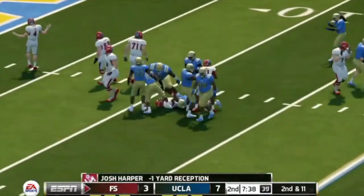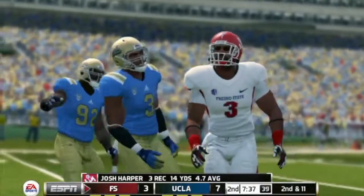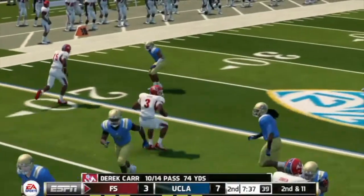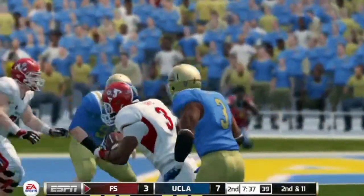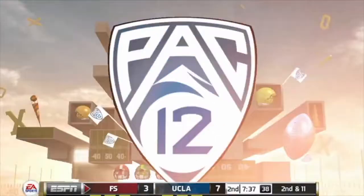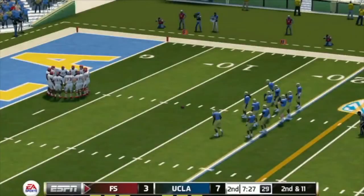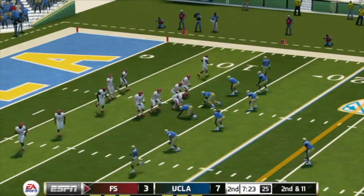Tackle right around the 12-yard line. Loss of 1 yard on the play. That'll bring up second and 11. It's second and 11. Ball on the 12.